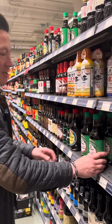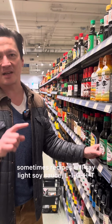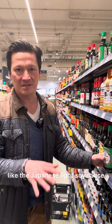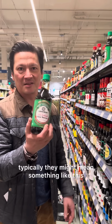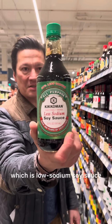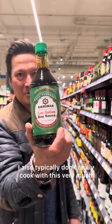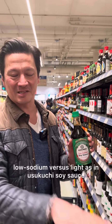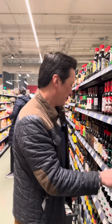Sometimes recipes will say light soy sauce, L-I-G-H-T, and when they don't specify that they're talking about usukuchi, like the Japanese light soy sauce, typically they might mean something like this, which is low sodium soy sauce. I also typically don't really cook with this very much. So don't get confused between light as in low sodium versus light as in usukuchi soy sauce.